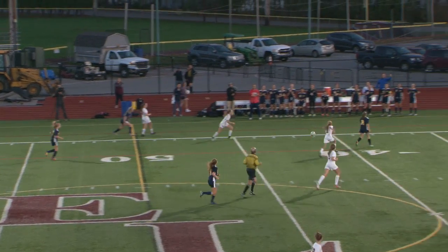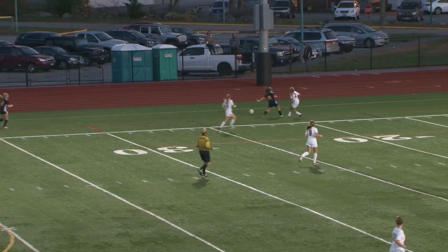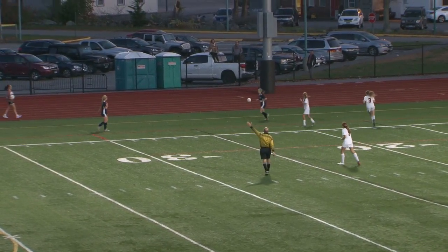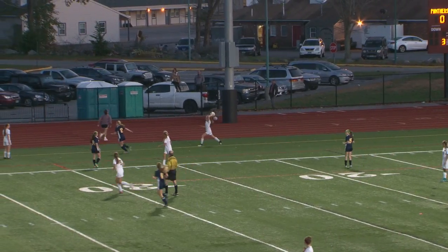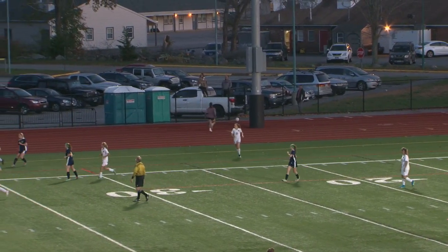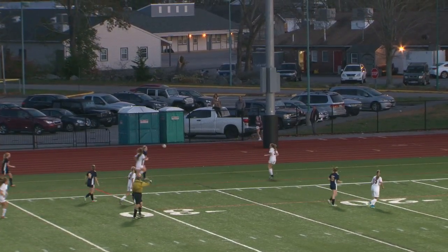Look how Woodstock with numbers. Yeah, look how quickly Woodstock gets up. 60 minutes into the game, they win a ball, they're getting up as a group. That's a sign of a good, solid, veteran team. They get up as a group, they get back as a group. 5-0 Woodstock in a blink of an eye.